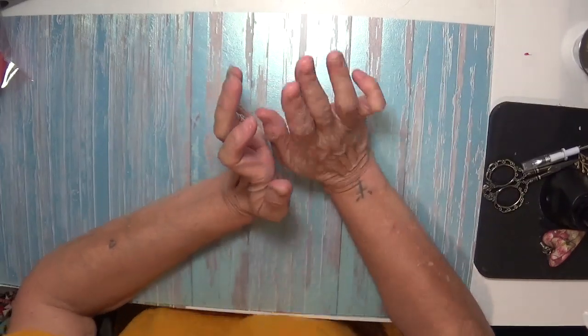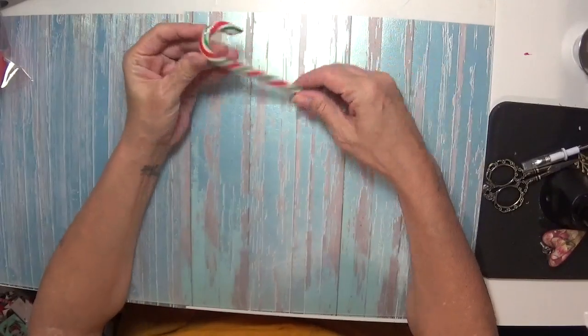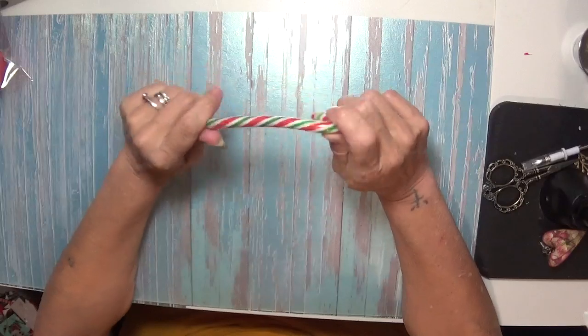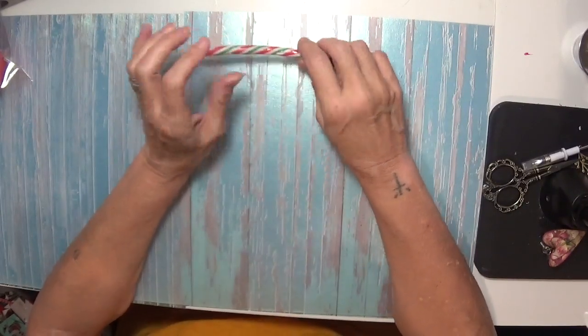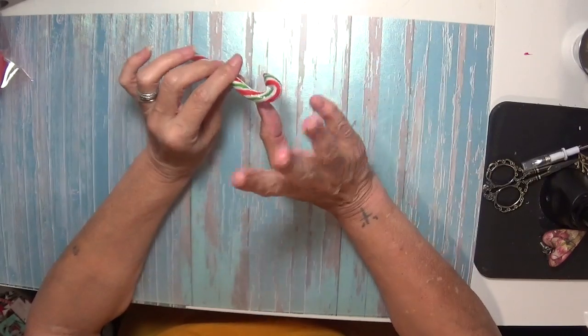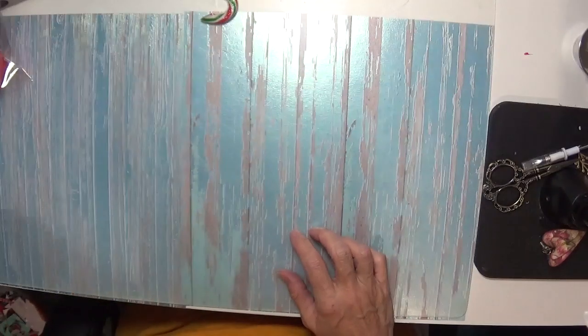I love candy canes and I buy them every year. In every pocket letter I did, I gave one of these as a little treat in one of the pockets, but then we want craft fair ideas, so I've killed two birds with one stone. So there's my little candy cane.